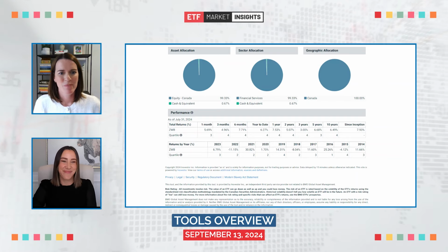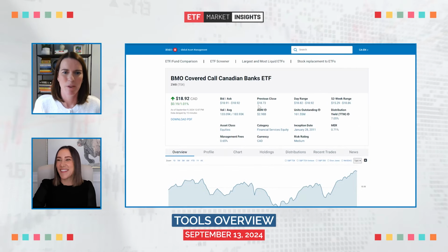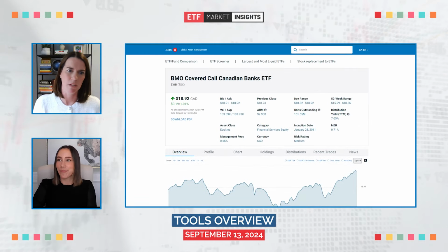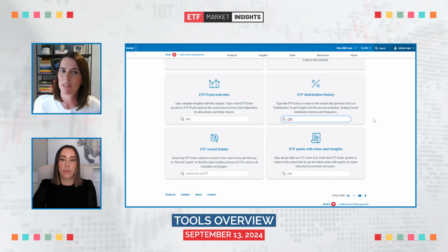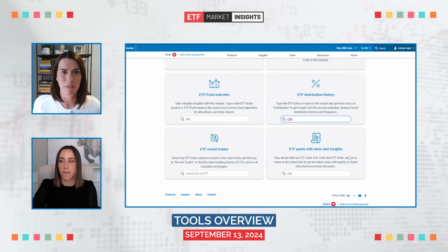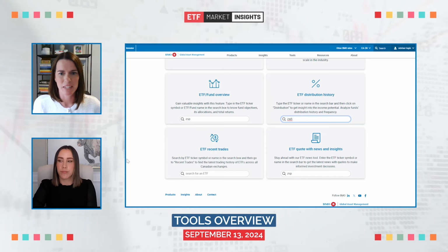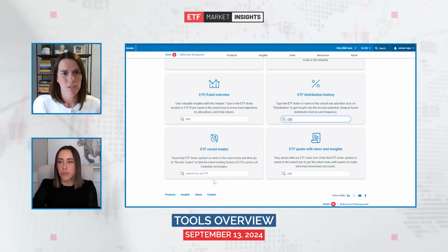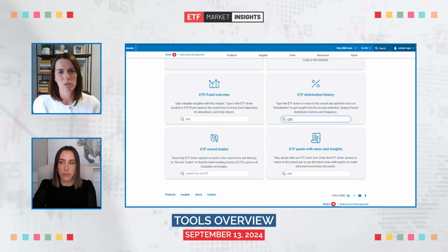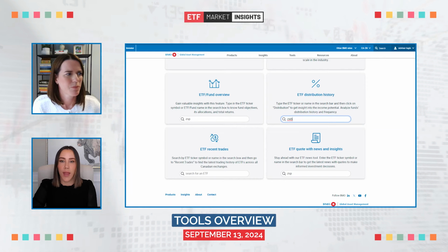That's awesome. Final tool for today, Zayla, that I want you to demo, is maybe a little more geared towards a more sophisticated investor, but nonetheless, we wanted to provide this level of transparency. It's something that we use in the industry a lot, and that is our recent trades tool, showing the latest trading history of ETFs across all Canadian exchanges. So explain to us how this tool works, Zayla. Absolutely.